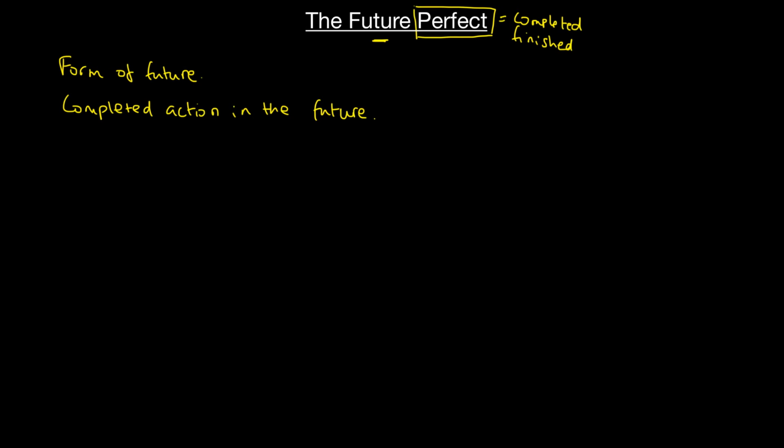So if I take a sentence in simple future, okay, I could say, for example, arreglaré el lavavajillas. Arreglaré el lavavajillas. I will fix the dishwasher. Okay, so this is I will fix. So it's something that I will do.